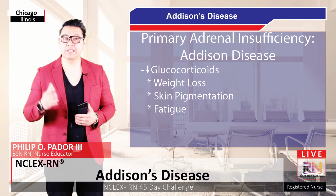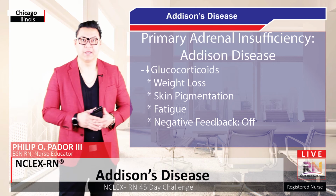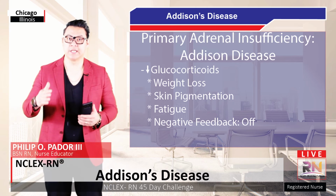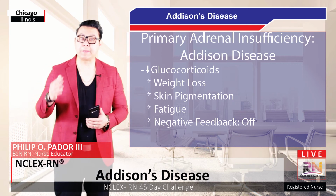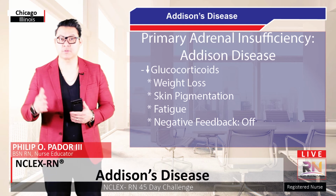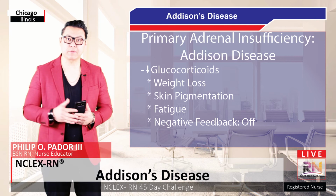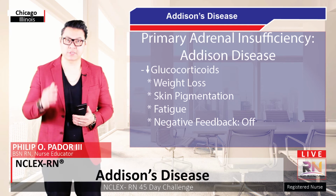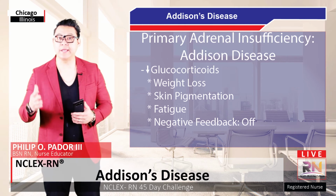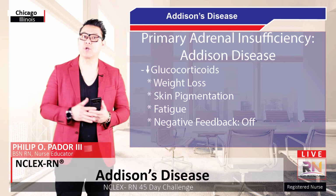Further, because there is a decrease in glucocorticoids, this means that the negative feedback is off. Remember, negative feedback only occurs when there is an increase in hormone levels in the blood. With no negative feedback by the glucocorticoids or cortisol, the hypothalamus will produce corticotropin-releasing hormones and therefore stimulate the anterior pituitary to produce more adrenocorticotropic hormones. The increase in corticotropin-releasing hormones will actually stimulate other hormones produced by the anterior pituitary gland, including prolactin.